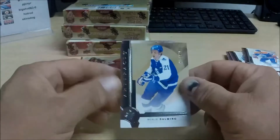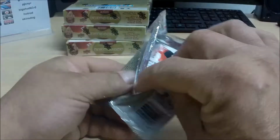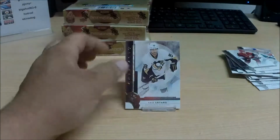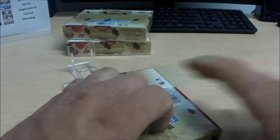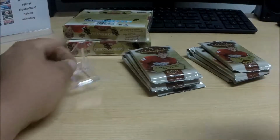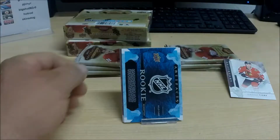Rookie redemption for the Chicago Blackhawks. Card number 187. Like clockwork so far in this case. For the Pittsburgh Penguins, numbered 125, dual jersey of Kris Letang. Red parallel for the Red Wings, Dylan Larkin, numbered 299. Another red parallel, Teemu Selanne, numbered 299 for the Ducks.